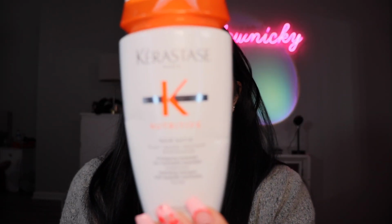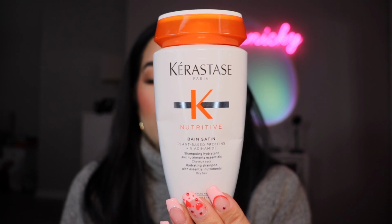Right now I'm using one by L'Oreal and I really like it actually, and I'm gonna keep testing it out to see if it's like a drugstore dupe for me or if it works in a similar way. But this was so good for my hair. Literally my hair just looked phenomenal with using the shampoo, conditioner, and then the blow dry cream.